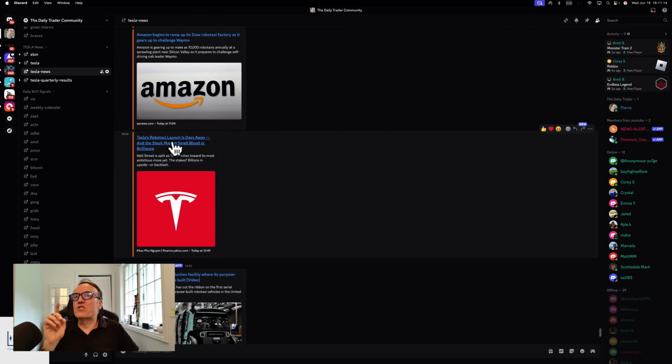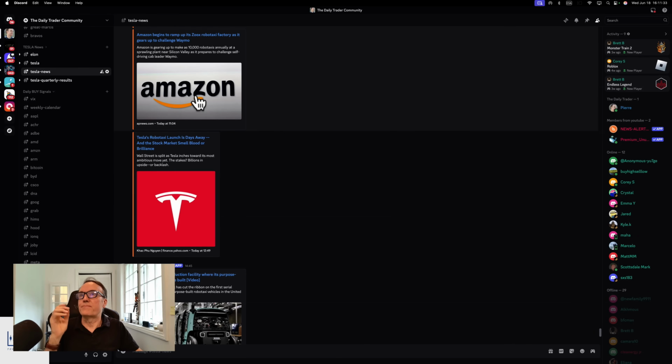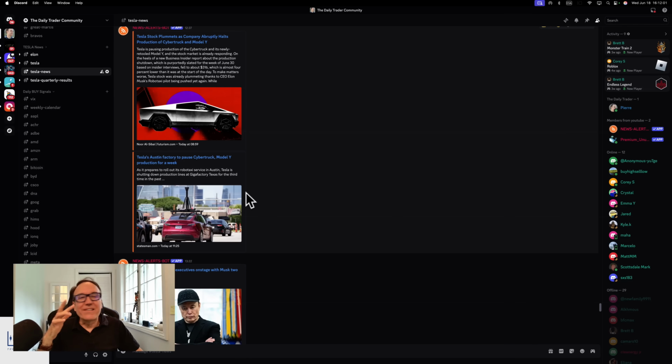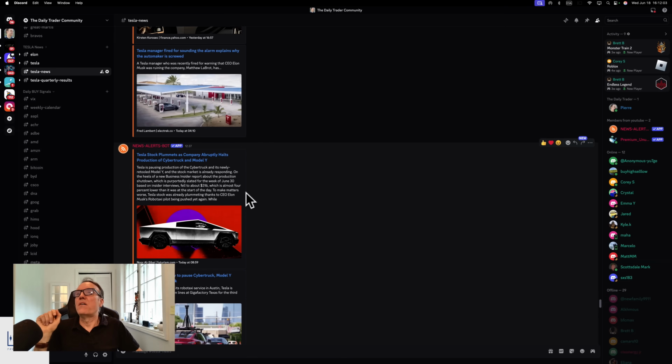Tesla's robotaxi launch is days away and the stock market smells blood or brilliance. Right now, as you see it, Tesla is trending neutral. We don't need an analyst to tell us that. We can see it with our own eyes using the same tools that the analysts are using. And somebody is pointing out that a third of Tesla's top executives on stage with Musk 2 years ago have left. Some people like to look at the negative stuff.